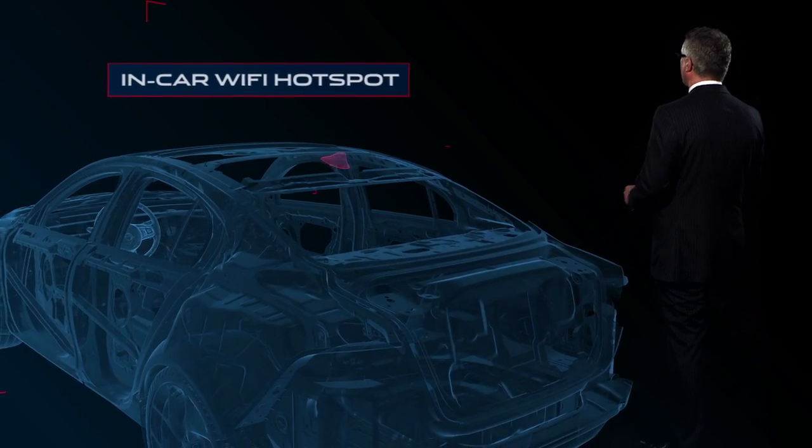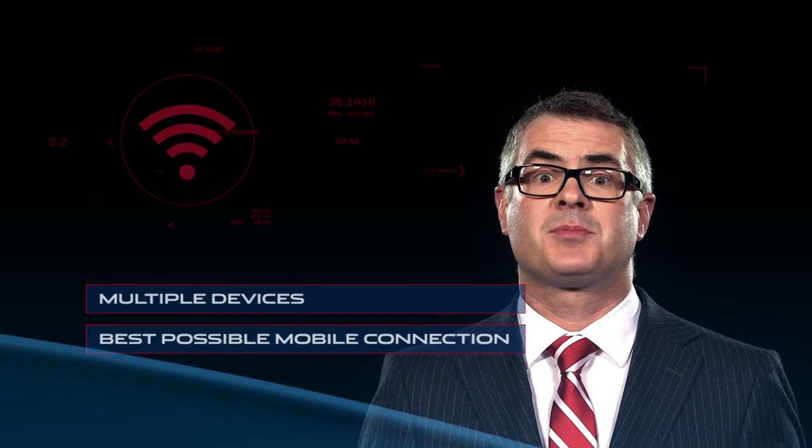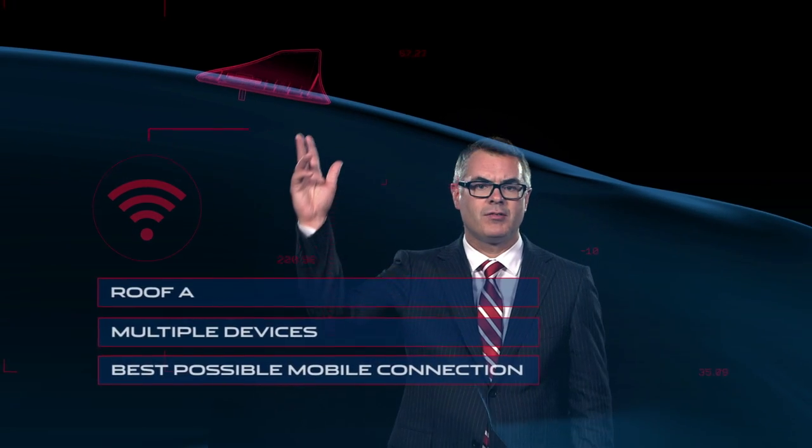Passengers can also make use of the in-car Wi-Fi hotspot, which allows multiple devices to connect to the internet via the best possible mobile connection using a roof antenna.